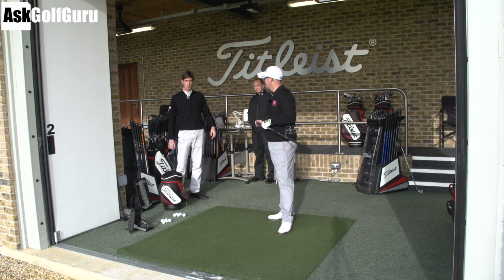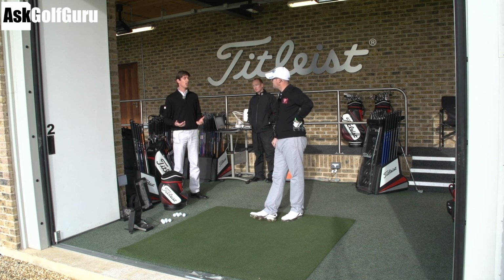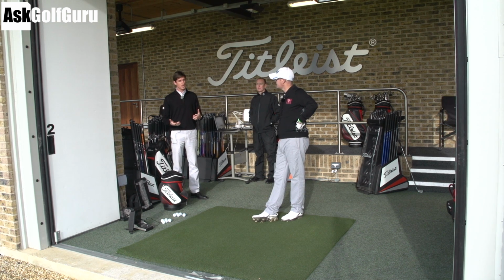So really our primary objective when we're fitting golf balls for golfers is to lower their score. That's our primary objective. And how we do that really is fitting a golf ball based on performance. And the two golf balls which have the best performance in the short game are Pro V1 and Pro V1X.